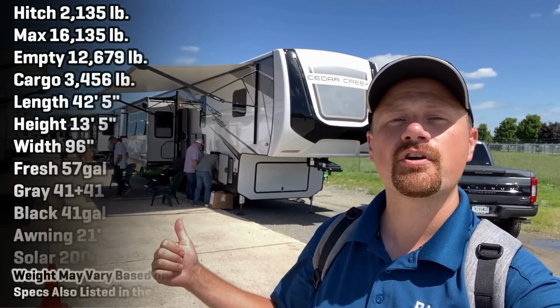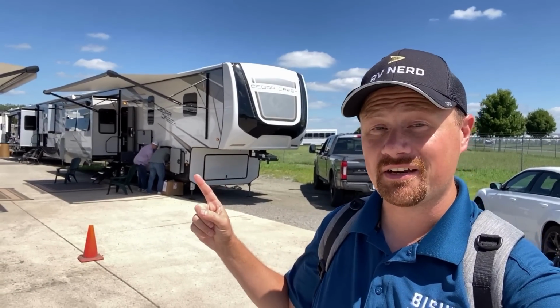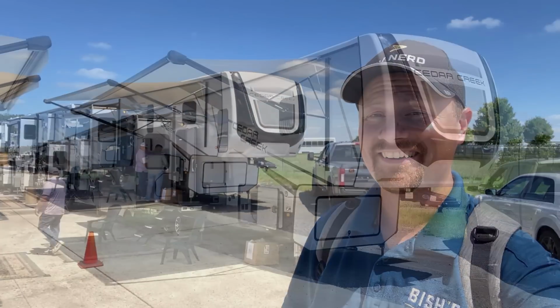Everybody, Josh the RV Nerd with Bish's RV down here at the Forest River '23 debut sneak peek display. They don't have a whole lot of them here, but I just went through this Cedar Creek right here, and somebody taught an old dog new tricks. I can't wait for you to see this and tell me what you think about it.